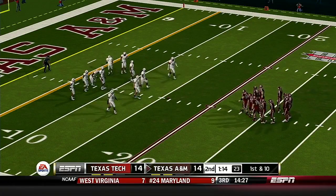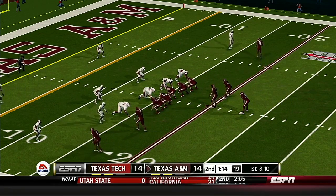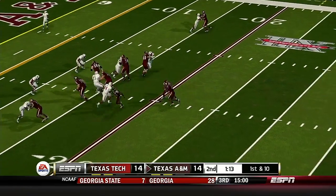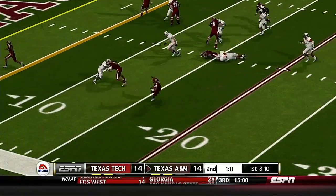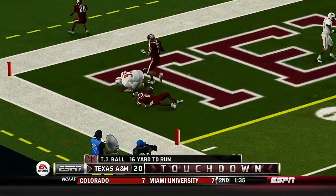I think this defense right now needs somebody to try to lift up their spirits. They seem to really be just out there kind of going through the motions. And I think the last time they were out there when they gave up such a long drive has had an impact and an effect negatively on the season. Touchdown, Aggies!